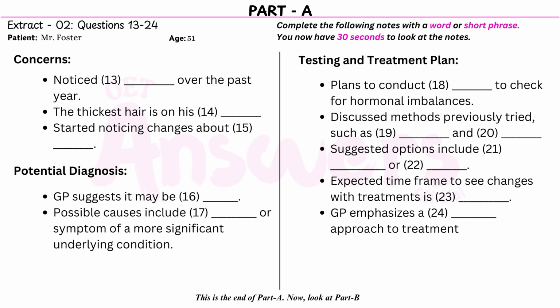Thank you, Dr. Stevens. I really appreciate your help. It's been a tough time, and I just want to find a solution. We'll work on it together. I'll arrange for the tests, and we can meet again once we have the results. In the meantime, take care and try not to worry too much. We'll find a way to manage this.